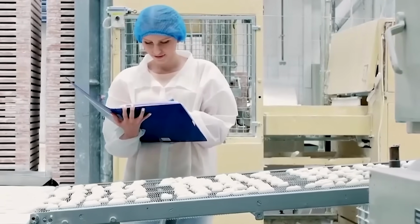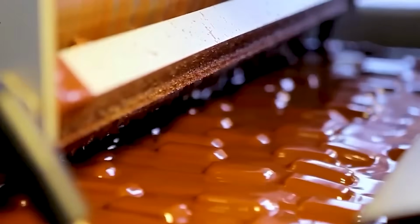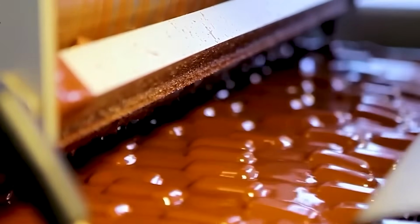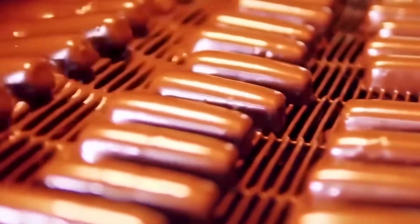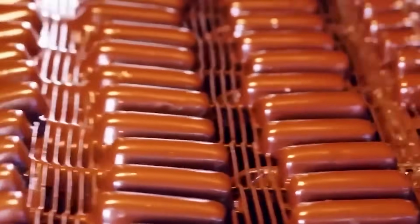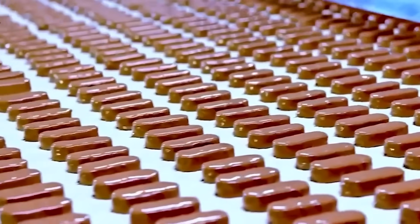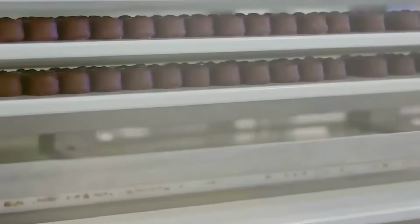It's time for the real treat. These bars are about to take a dip in a rich, flowing chocolate waterfall. And of course, it's crucial to take notes to make sure everything's on point. The chocolate coats each bar just perfectly, giving it that glossy, mouth-watering finish we just can't get over. This is exactly where they get their irresistible chocolatey vibe.